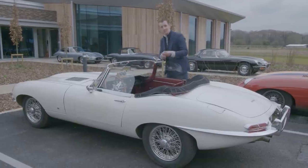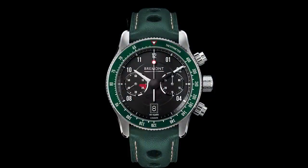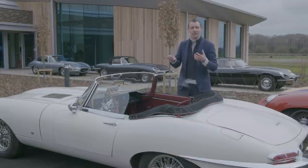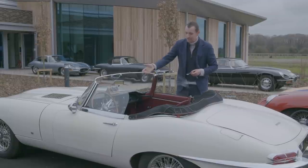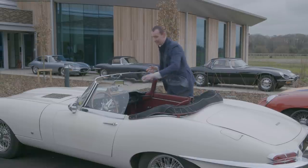And here it is, that watch we've been talking about, the chronograph Jaguar. This is the racing green version, and you can see the rotor on the back matches the steering wheel. It's a sports chronograph, so it's water resistant to 200 meters. It's got a lot going for it, but I do love the rally timer. It's the first time we've ever done a rally timer.